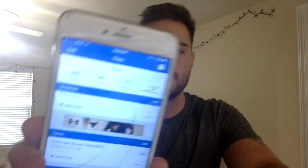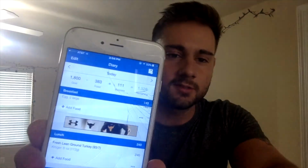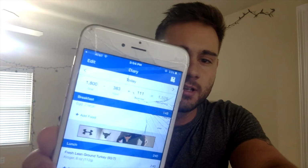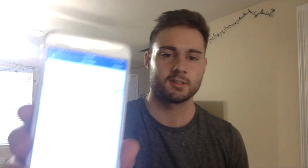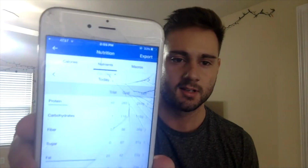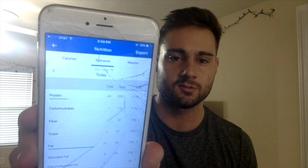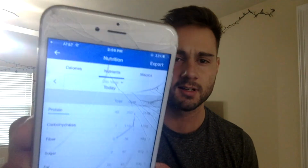If I click diary on here and you go in, let it focus. You can see my food is 383 calories. For lunch, I just put in turkey. For breakfast, I had 2 eggs, and that combined gives me 383 calories. If I want to see each individual macro, I hit more, then nutrition, and now it pulls up this screen, and I have protein, carbs, and fat. See, fat's 22, carbs is 1 because I didn't have any this morning, and then 49 grams of protein.